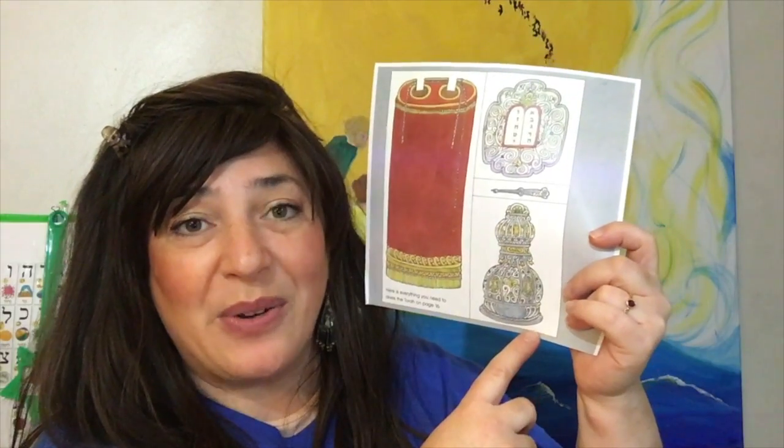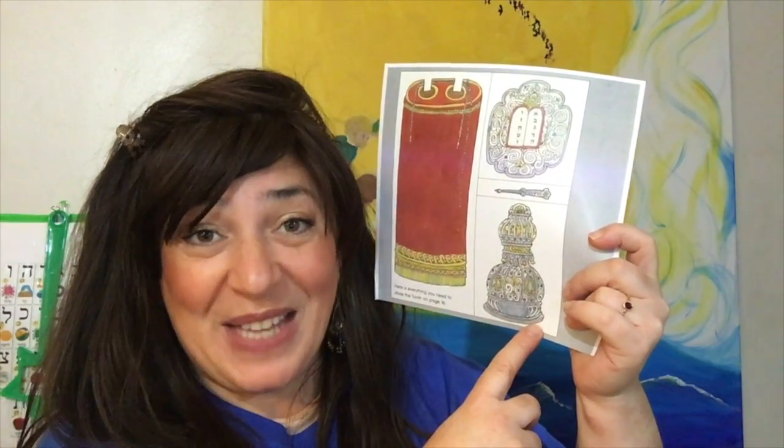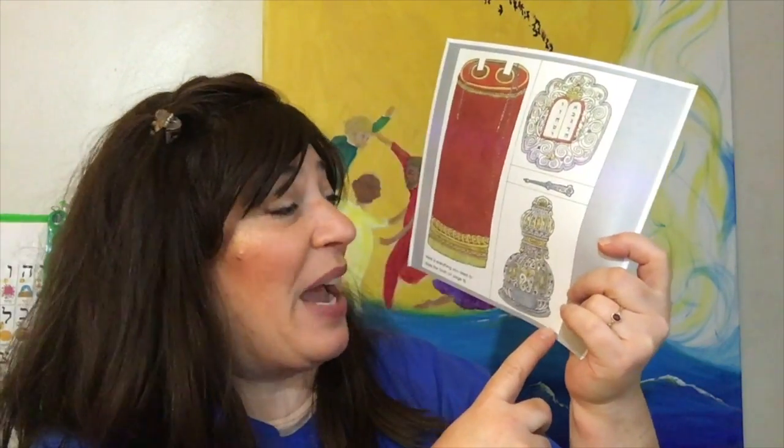And remember, when we accepted the Torah and we said Nasa v'nishma, it's like Hashem put two crowns on us because we accepted the Torah. So the crown of Nasa v'nishma, and this is called a crown or a keter. Can you say keter? Keter is a crown, and it goes on top of the Torah. We want to make the Torah so beautiful because we love it so much. Thank you, Hashem, for giving us the Torah.